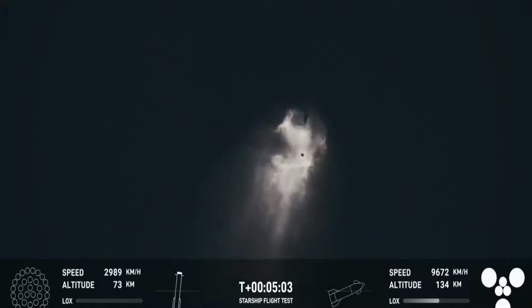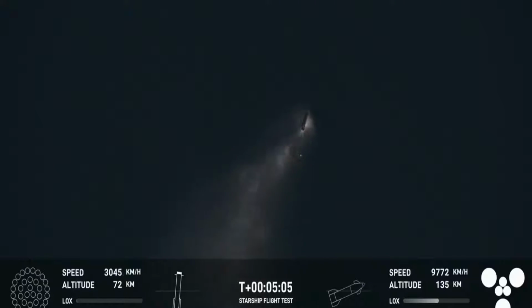Yeah, and the booster... Starship on nominal trajectory. I can confirm the command was sent for the booster to come back. That is incredible. So I'm looking up right now. It's pretty much right overhead of us, and we can see it starting to come down.